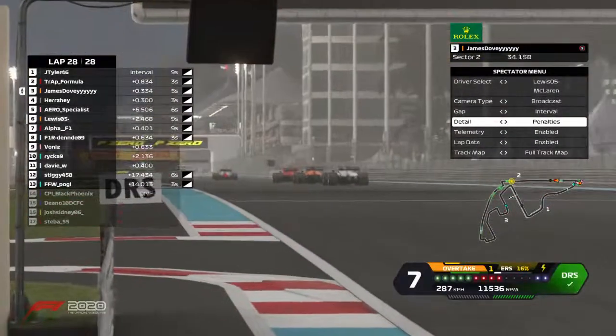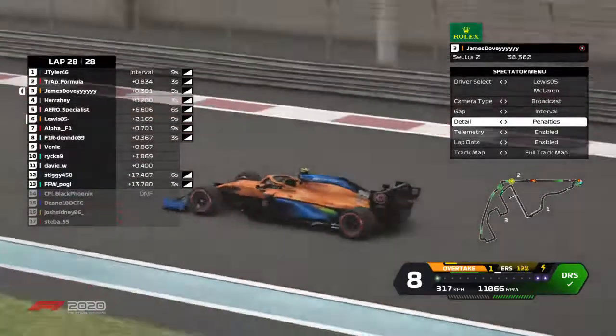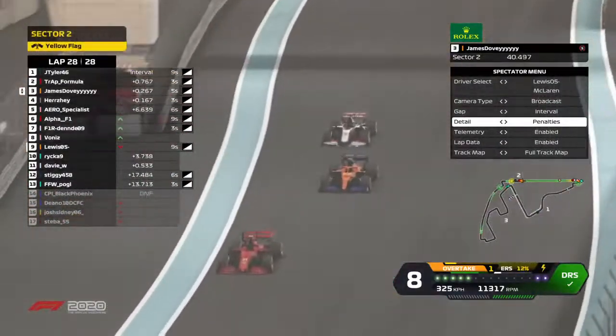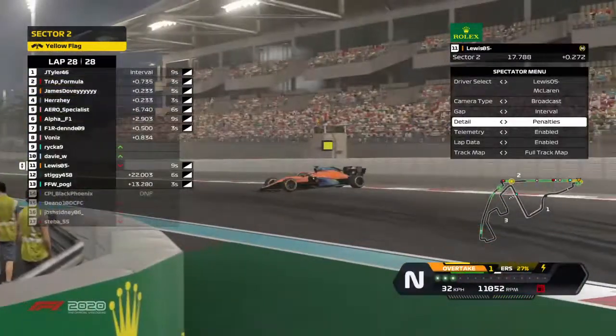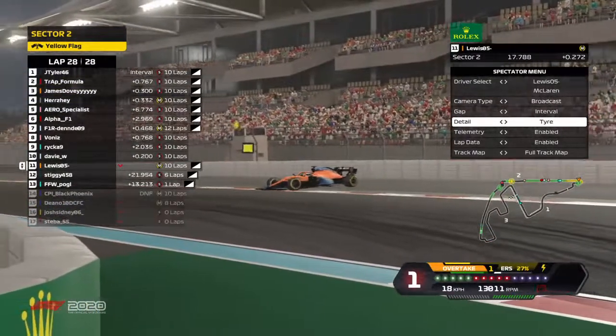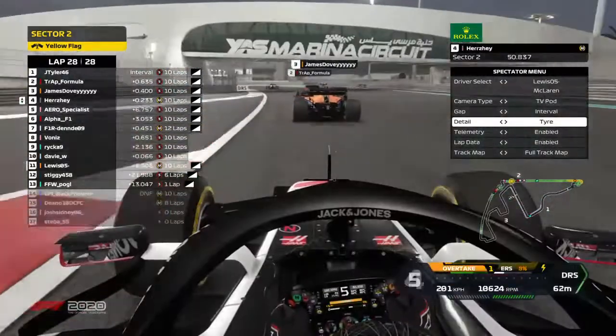But just quickly, let's have a look at penalties. So Jay Tyler with the 9 seconds, Trap with 3, James with 5, Heresy with 3, Specialist with... Oh, there's a McLaren round. That is Lewis. Lewis is in the wall and has lost most of their front wing. That is not good at all. But now it is heating up between the lot.